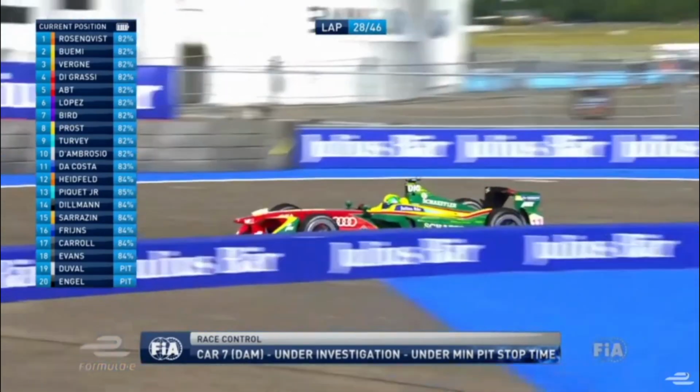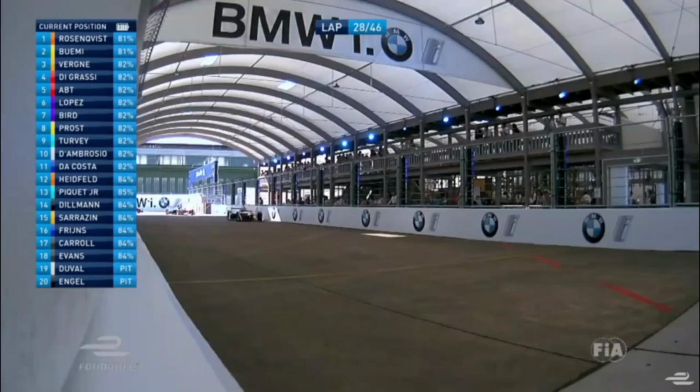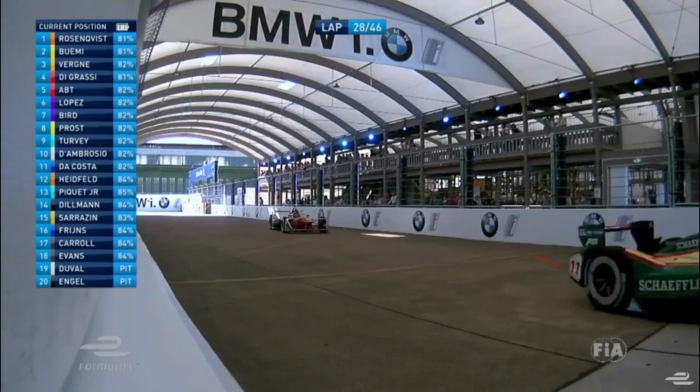And Rosenqvist is almost guaranteed to get a podium, so he's either got to put a gap to Buemi, or he's likely not to finish first in this race. That is such a huge shame, and shocking team management. I'm sure someone could have told Heidfeld to slow it down a little bit. And generally, if they're investigating you, it means it's pinged up on their data as you were under, so it's now going back to Tim Schenken and the stewards.